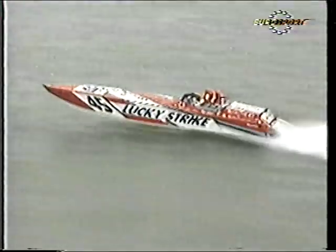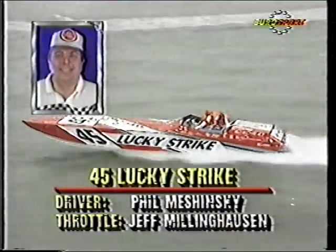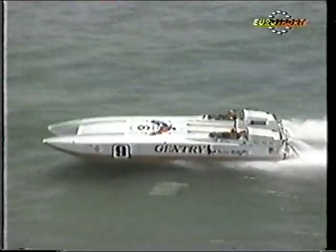Yes, and that happens in any kind of boat. They have to balance it. They have to change a lift here and a shim here. And look at this boat, how good the Lucky Strike Deep V Hull is riding here today. Currently in 3rd place, Phil Mashinsky, the driver, and he's got a riding mechanic back there that keeps checking under the engine housing, looking for something. I don't know what. Maybe he's just being cautious.